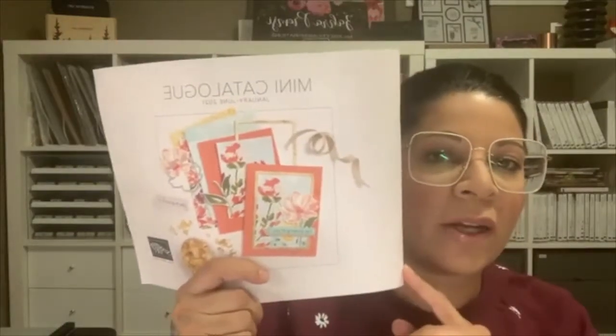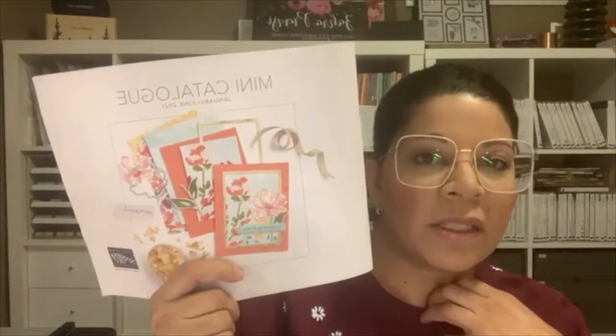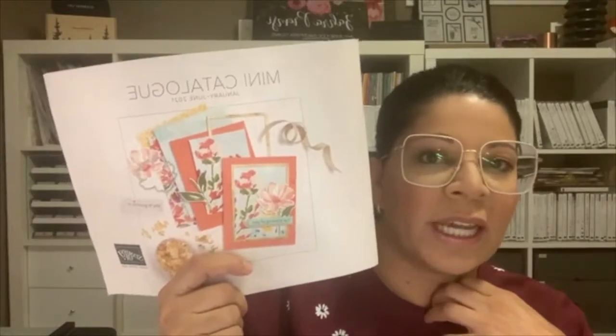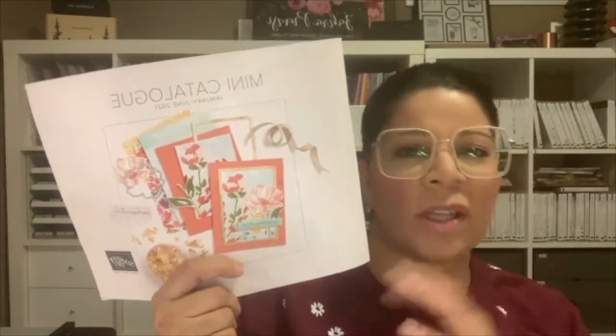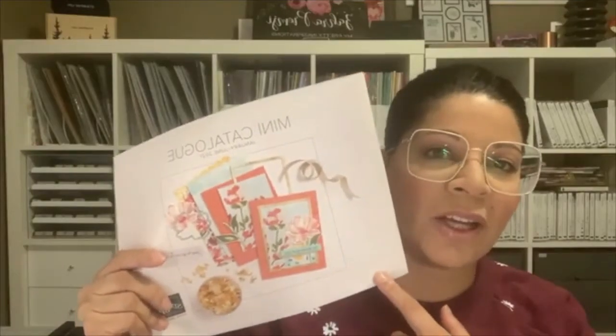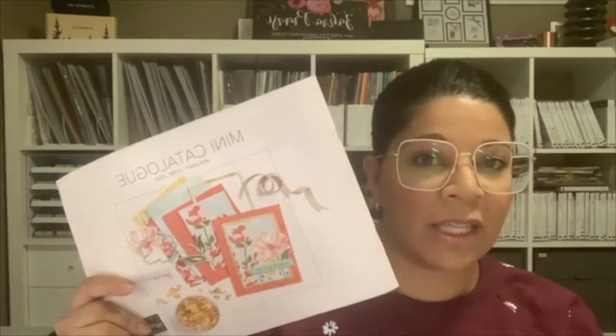In here we have lots of amazing products for a variety of different occasions, including Valentine's Day, Mother's Day, Easter, lots of birthdays, Father's Day. I don't know why they call it a mini catalog because it's full of stuff, and it is actually 91 pages. I can't show you the inside of the catalog yet, but if you are a demonstrator, then you can see this online.